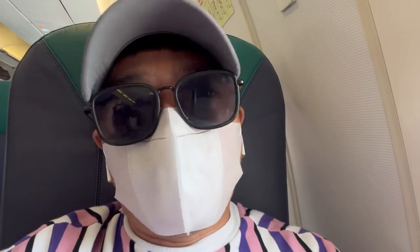So this is the 30-minute flight going back to Cebu, and the weather is so fine. Excited to go back to Cebu because we'll be working again, guys. I'll flip the camera so you can see the Bacolod Silay Airport.